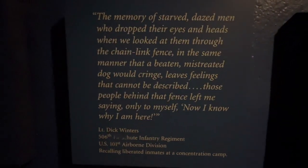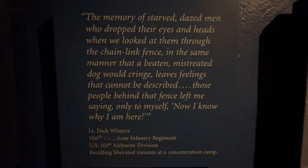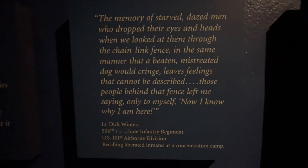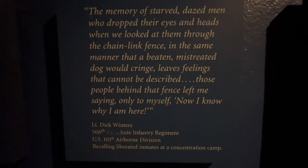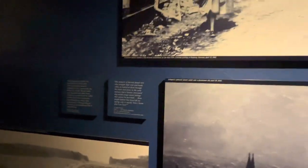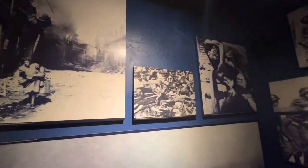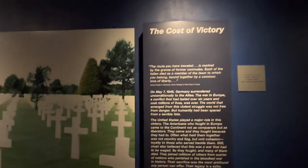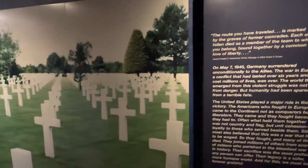You guys read this. And this is Lieutenant Winters, who retired a major from the famous Band of Brothers, 101st Airborne, 506th, when they found one of the Nazi concentration camps. And some of those pictures are actually right here, too.